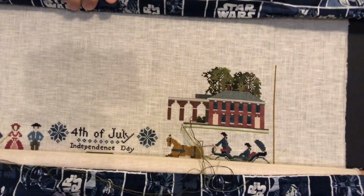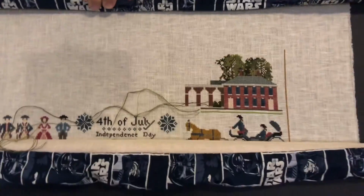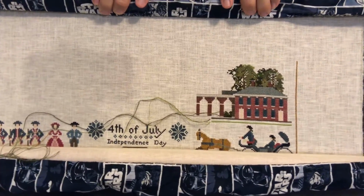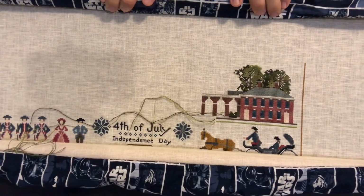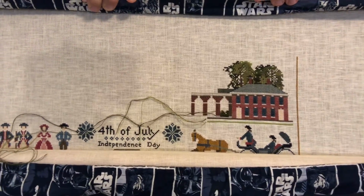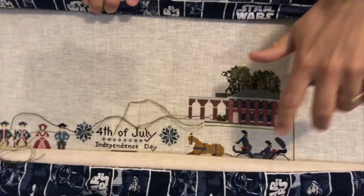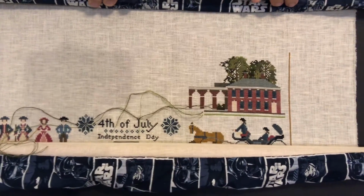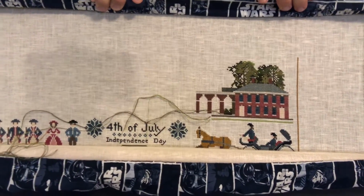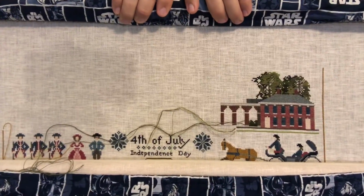So far, I have really enjoyed working on this again. It's been a long time, and I have forgotten how fun this is. It's a lot different from Winter Sampler. There's a lot less confetti, and it seems to stitch relatively quickly. And working with the overdyed floss in here has also been kind of fun as well. So yeah, I'm really enjoying this again. So we'll see how far I get, maybe in the next 2 weeks. And then I might pull out something else.